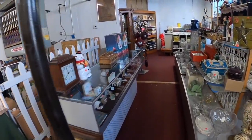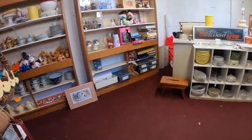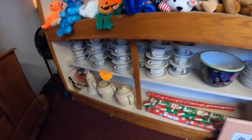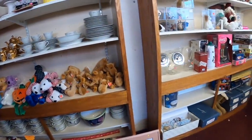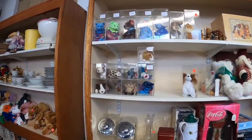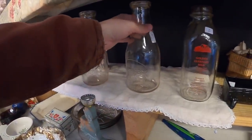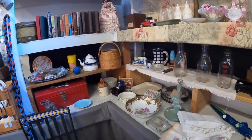I'll show you a little bit of what's here at this flea market. That thing's kind of loud. Seems to be more of a collector's booth. Beanie Babies. These guys aren't going to come back in style. Don't know. Gotta say, there's a lot of bottles in this place. A lot of this stuff is Boyertown, which is local to here, which I think is interesting because I see a lot of stuff that's local to myself.